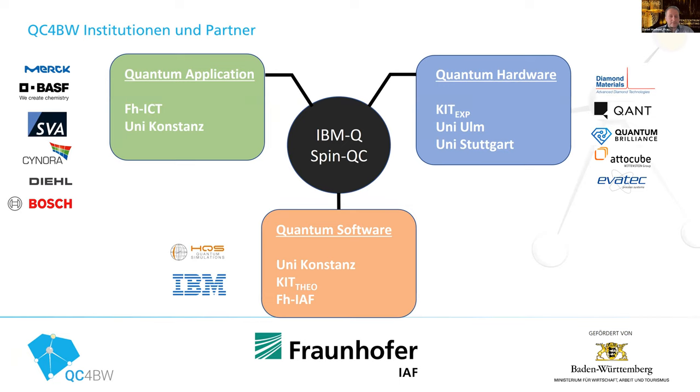For those who are familiar with diamond-based technology, Ulm and Stuttgart have great expertise in how to use and grow diamonds and how to address the color centers in the sense of qubits. And another part is the quantum software, because you have to build up the hardware, and also you have to understand the hardware and how to transpile and map quantum algorithms, which are designed in software suites like Python and the Qiskit package. We need to transpile those algorithms efficiently and effectively to the hardware.